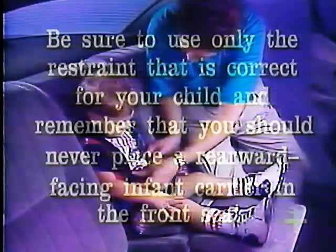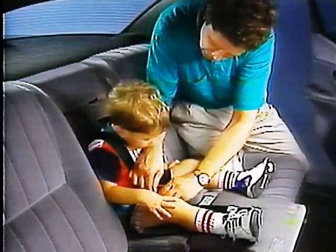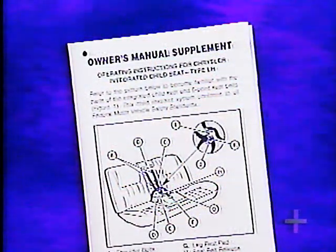Your car may be equipped with an optional Chrysler integrated child safety seat. Make sure that you carefully read the special operating instructions that should have come with the seat. If you cannot find them, please contact your dealer for a replacement copy.